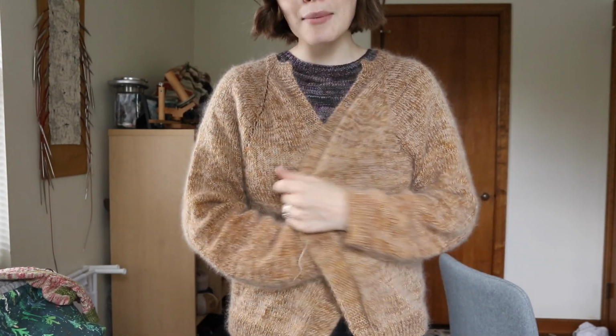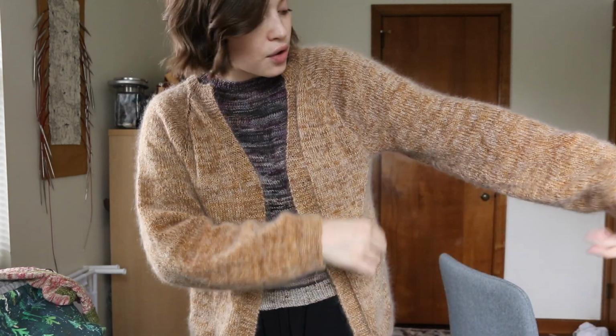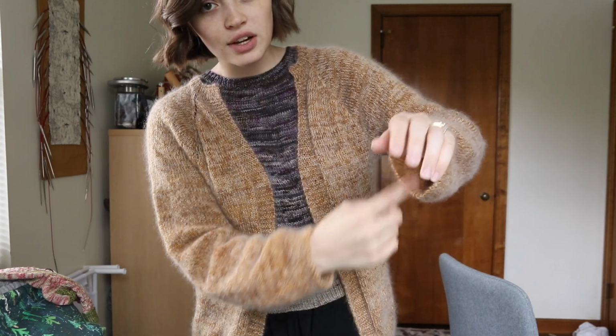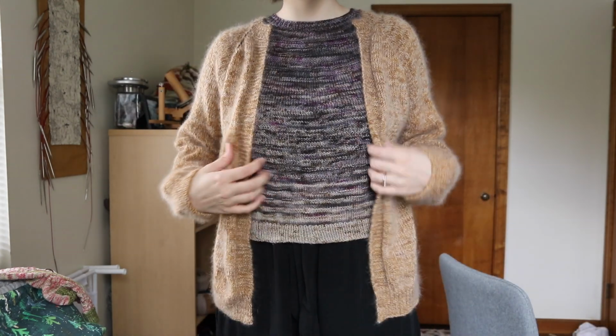It does not overlap. You could pull it to overlap, but it's really designed to kind of sit open, and it has fairly wide sleeves, so you decrease really slowly, and then you have fairly wide cuffs down here, which I wanted. And yeah, it's just kind of a staple in my wardrobe.